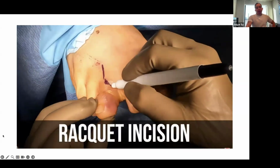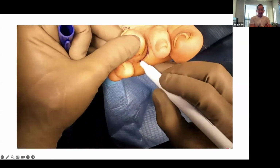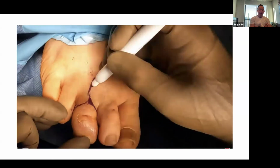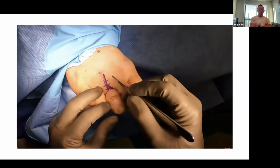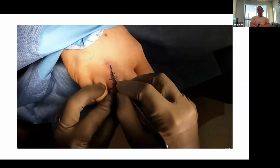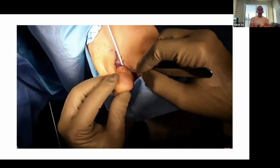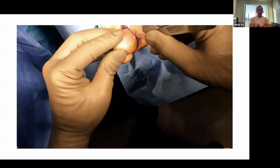So same thing. You want to do a racket incision. You want to hug the bone there on the plantar aspect because you want to preserve as much skin as possible there, right? So there's an incision. You typically don't use a tourniquet, so it will bleed. You want to go straight down the bone, right? You're not kind of messing around.